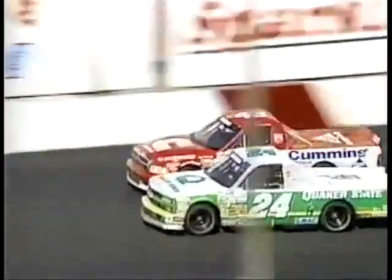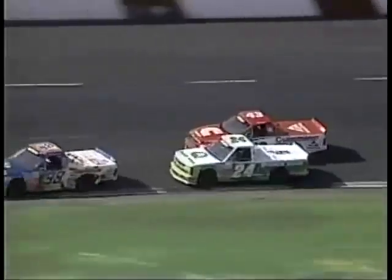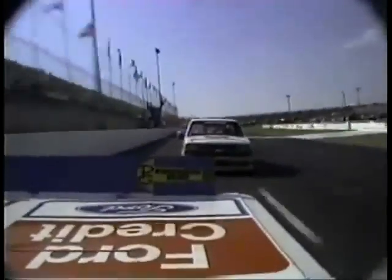There you see Sprague side by side with Rich Bickle, the 24 and the 43. They scramble for the fourth and fifth spots. The two trucks just ahead of them are not on the lead lap. Kenny Irwin and Keselowski are just ahead.